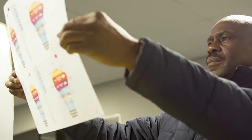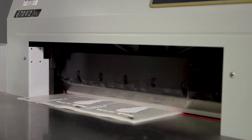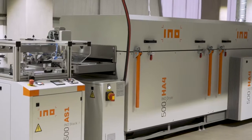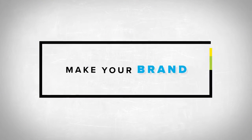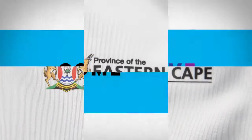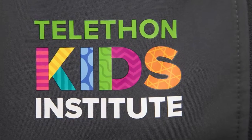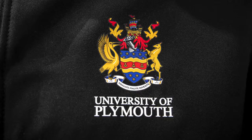After conducting extensive research and testing, we've invested close to 10 million rand into the most advanced digital transfer printing solution on the market, with one goal: to make your brand come alive. Now offering high-resolution photorealistic results, we ensure you never have to compromise on your artwork again.